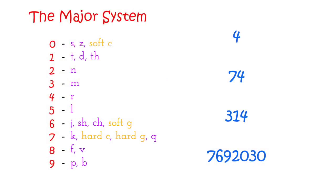And then 314, now this is a little bit more difficult, but then you just check it again. Three corresponds to M, and then one to T or D, and then R again. So M, T, R. Mother, exactly, that's nice. So if you want to remember the beginning of pi, you can just think of your mother. Or you can think of a meteor, or a metro, or anything like that.